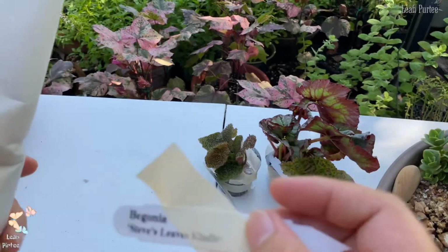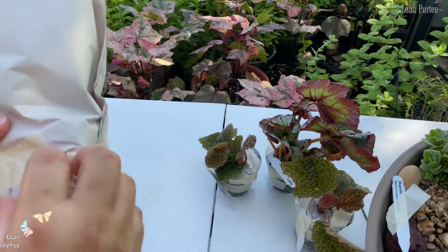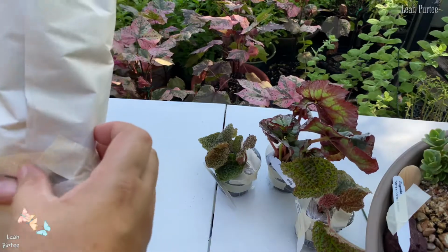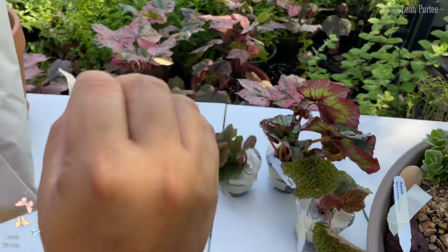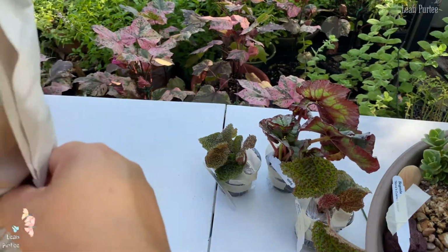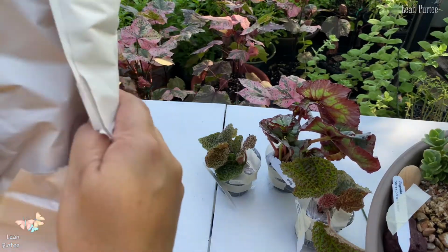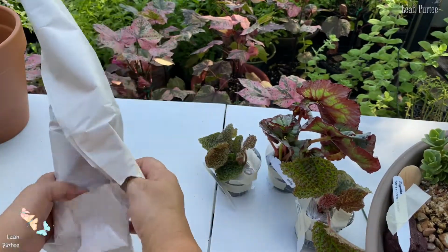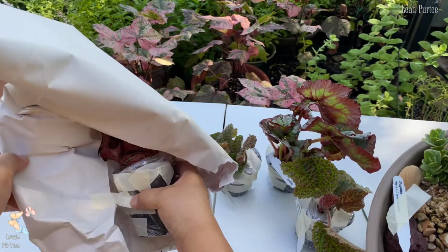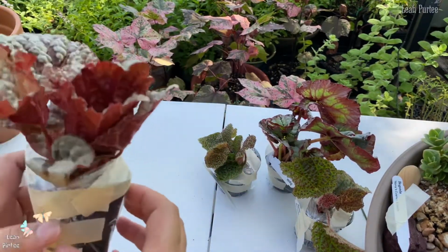And this is my Kindle, Steve's Leaves Kindle, and let's see how it looks here. I'm so excited actually. I'm kind of shaking from excitement. I'm so overreacting. I'm just so excited, you know, with what I got. And I don't know, it's just me. I'm always so excited whenever I get something new. Ta-da! And here it is.